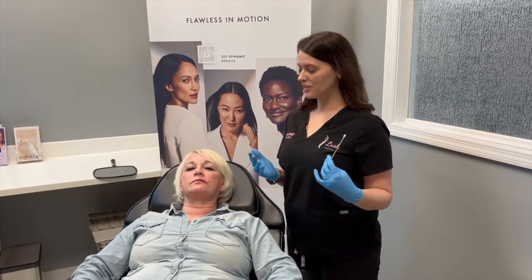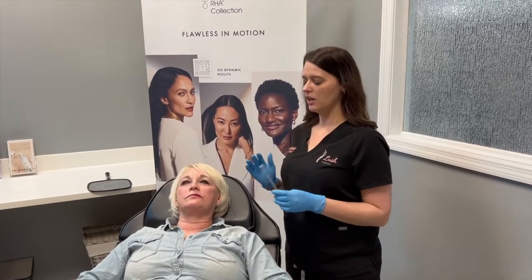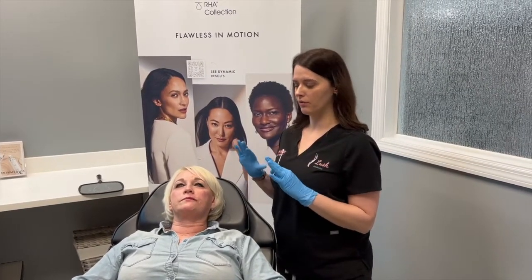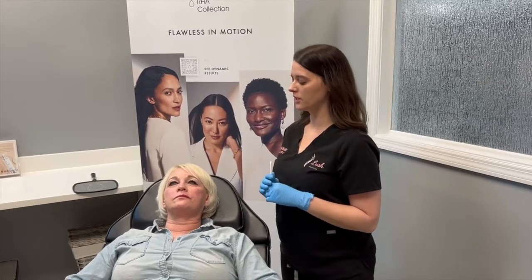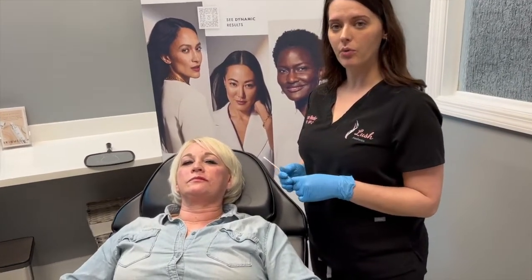So we've actually just finished half of her face. I really wanted to highlight the before and after, so we finished this side first before we moved on to the other side. So starting first, we worked on the cheeks. That way we could pull everything up from the bottom and use less filler in the lower face.